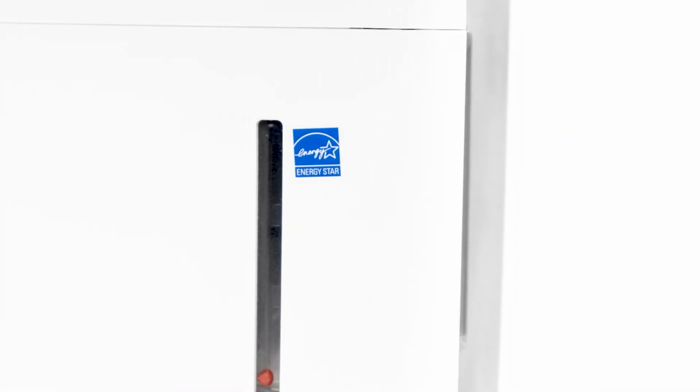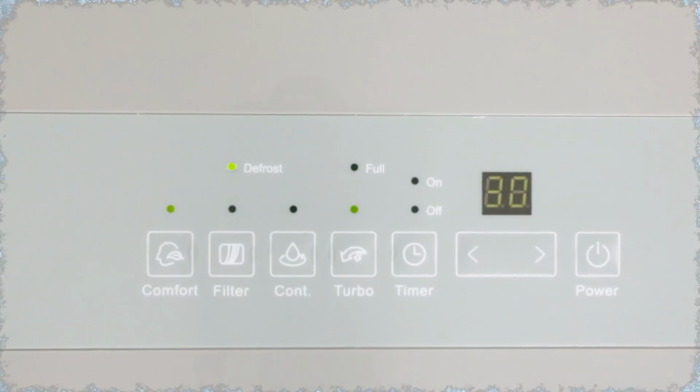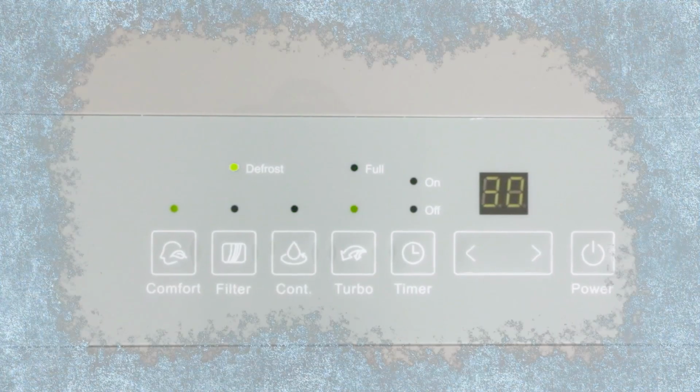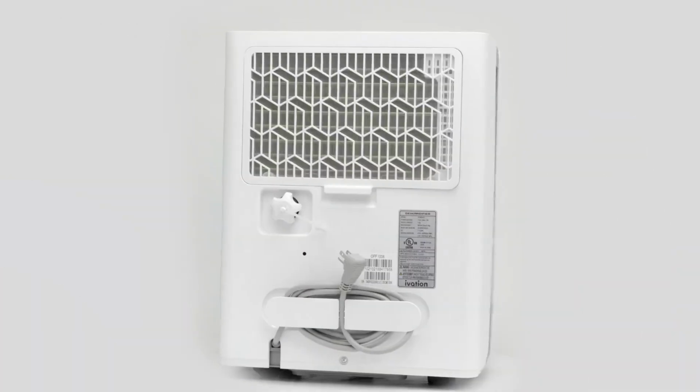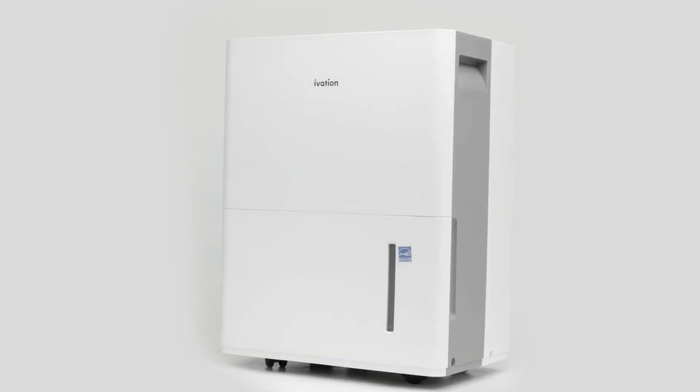Our only complaints were that the controls are a little challenging to use and the unit is a bit heavy, making it difficult to transport. The Ivation large capacity dehumidifier is quieter, more versatile, and easier to use than most other large capacity dehumidifiers we tested.